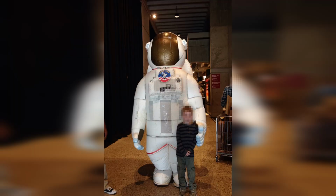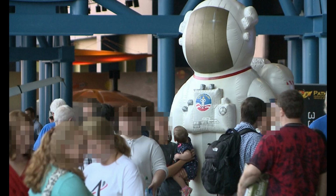So we had a funny incident with Loki while we were in the visitor center. They had a large blow-up astronaut with a guy inside that was walking around and taking pictures with the kids. Well, when I say big, he was really tall. Loki and I decided to have a seat on one of the benches in the visitor center while Greg ran out to the Jeep to get something. I don't remember what it was. Had to go get his water.